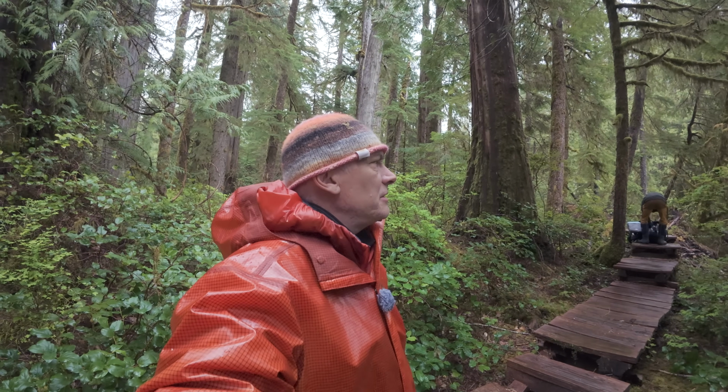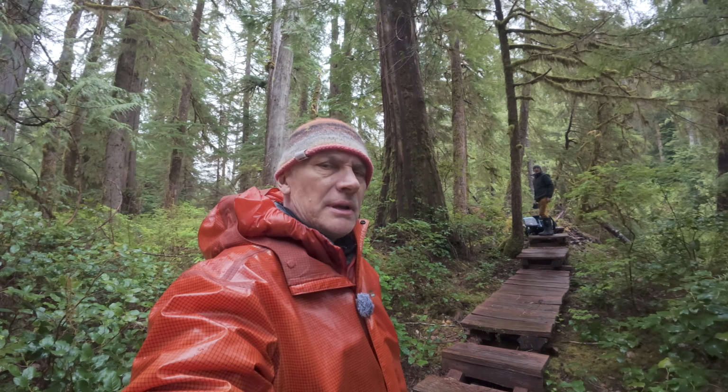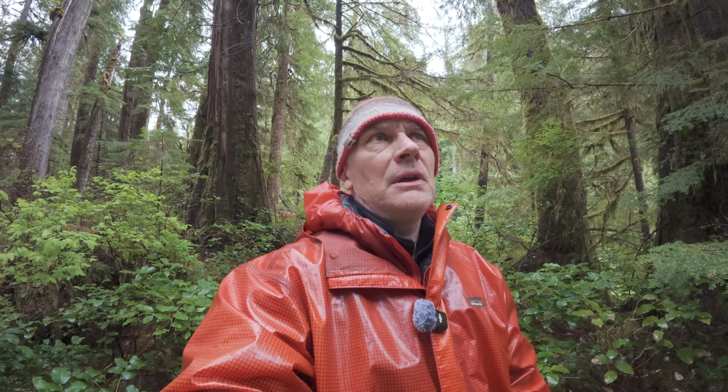Right now I'm photographing this big old tree. I think it's called, is it called the Emerald Giant, Brian? Yeah, the Emerald Giant. Big old western red cedar. It's got about 5 or 6 trees growing out of it. The center of it is dead, but the trees on the outside are still alive, so it's quite spectacular.